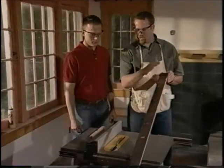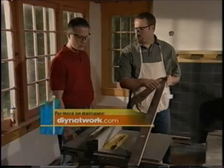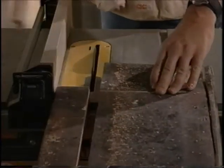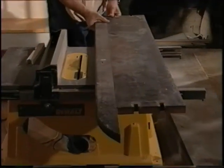This is the salvaged bottom tread. This is off the first tread. Okay. And we're using this to repair tread number 3. Remember, tread number 3 had the damaged nosing, and the only way to save the tread is to cut off the damaged edge and replace it with a section salvaged from the bottom tread.